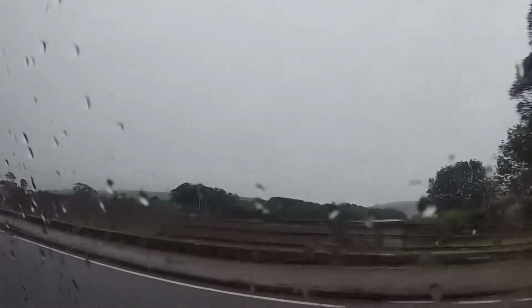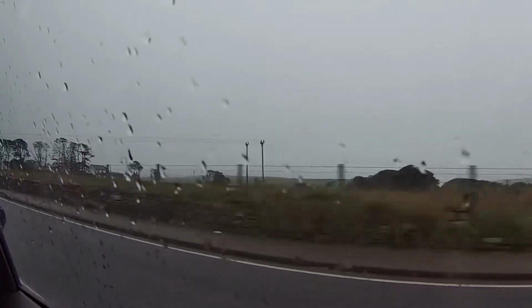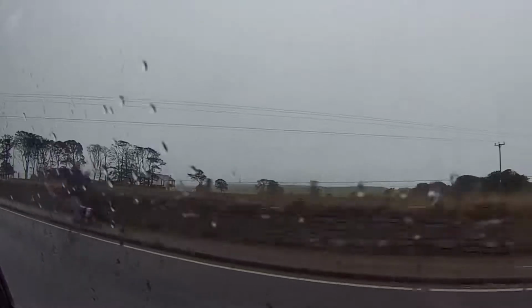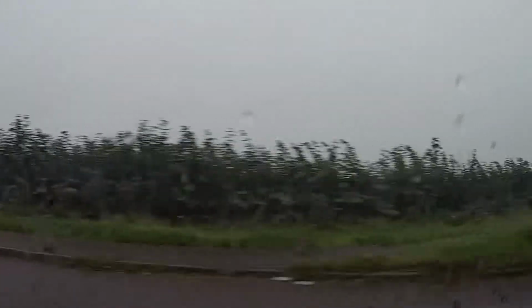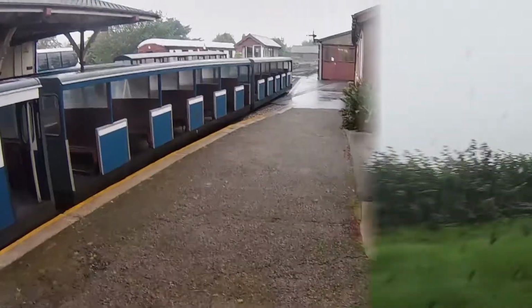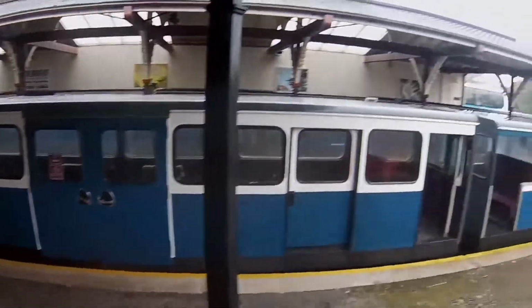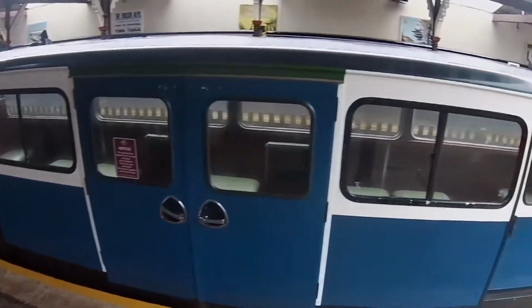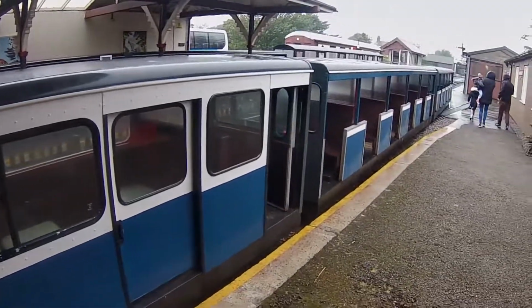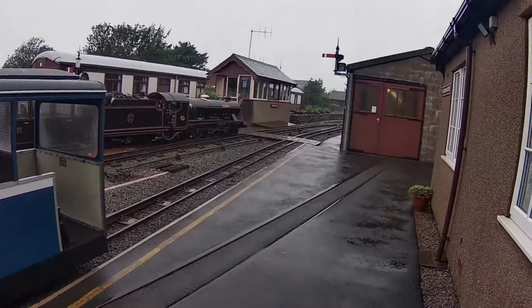Today's journey from Whitehaven to Ravenglass is just over 17 miles. We will be on board the first train of the day, which will leave at 10:25 AM. However, they advise all passengers to be on the platform at 10:10 for boarding. Here is one of the narrow gauge trains at Ravenglass station. Here it is, there is the train, and you can also see the signal box there at Ravenglass.